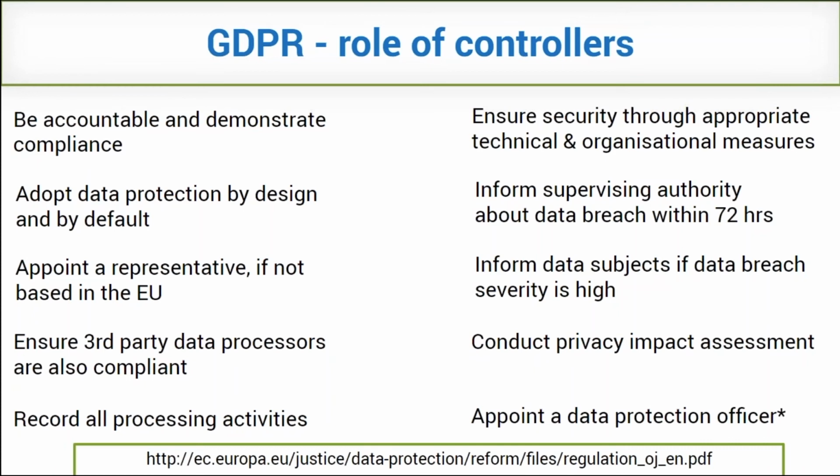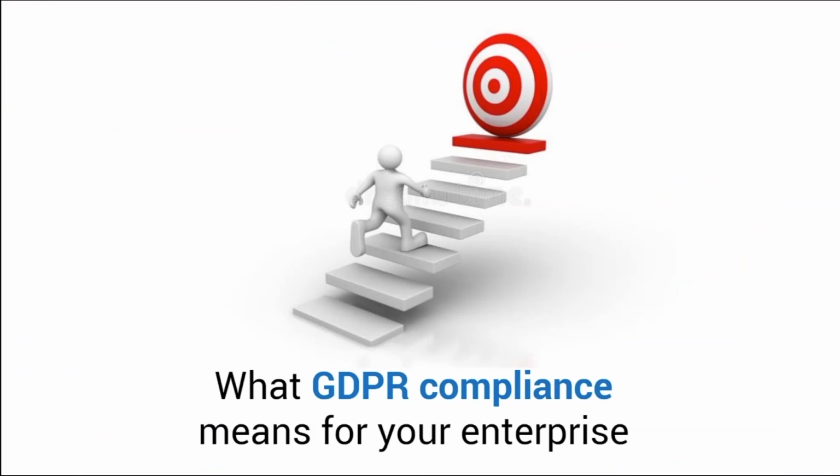given below. This brings us to the end of our first segment, where we have now gained an overview about GDPR. Let's now move on to the next segment, which is on what GDPR compliance means for your enterprise. In this segment, we will shed some light on some of the steps that you need to take in order to achieve compliance with GDPR.